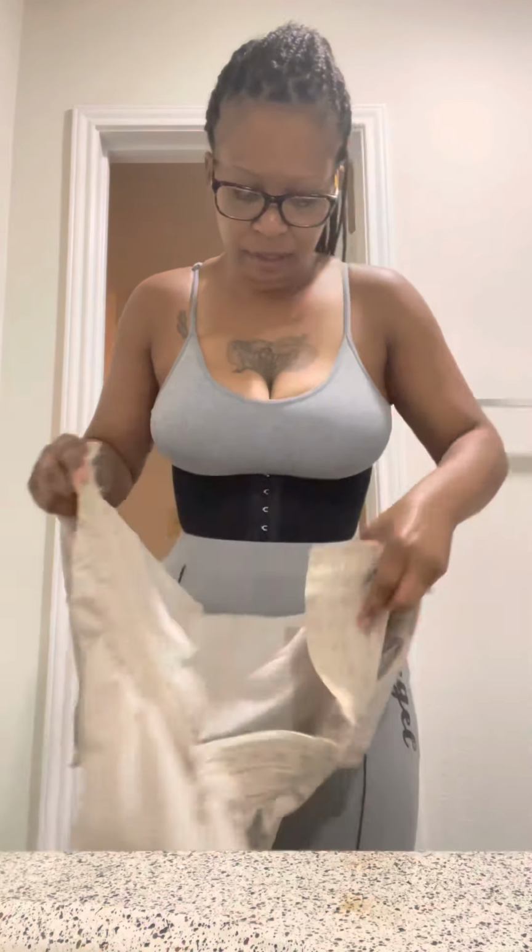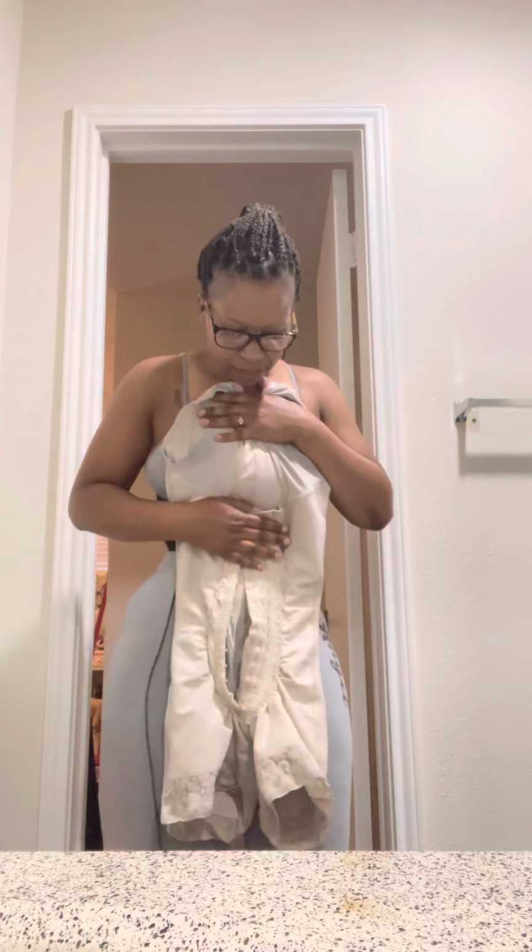So here it is. Sorry, I had it inside out. I've just been stitching this up on the side to make it tighter. I already cut the sleeves off the back because it did come with arm sleeves on it. I just got tired of wearing this whole garment. And underneath my pants, you can see this sometimes, and with certain materials that I wore, like to work or anywhere.